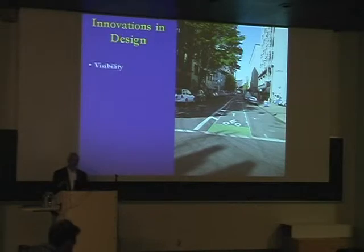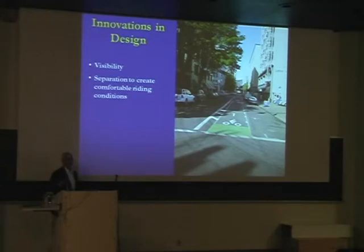So what I like about this design is, A, it's very visible. It's really easy to read what's going on here. And it's in a prominent location, it's in our downtown, so it really makes bicycling as a whole quite visible.